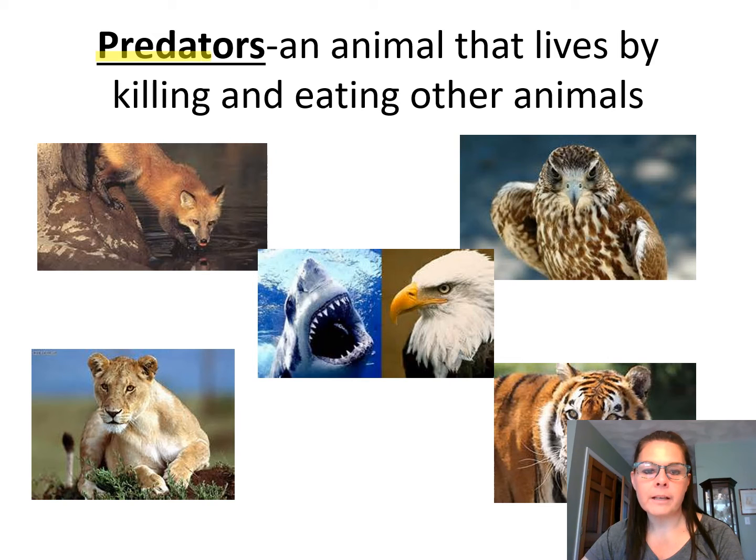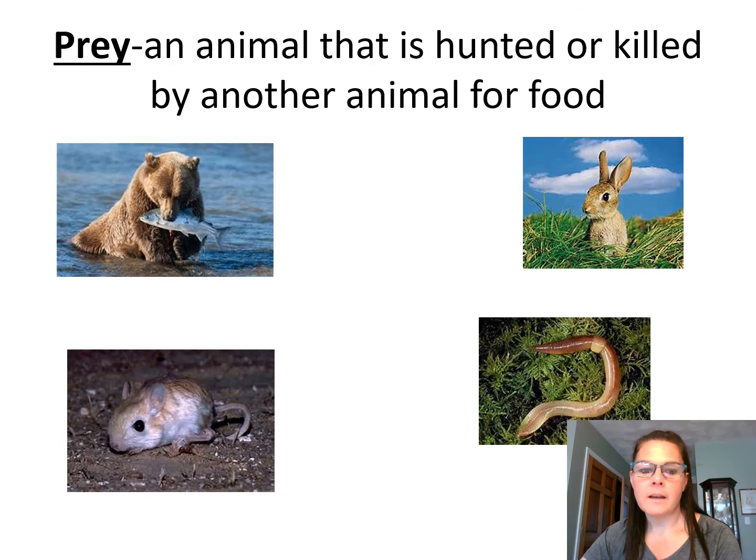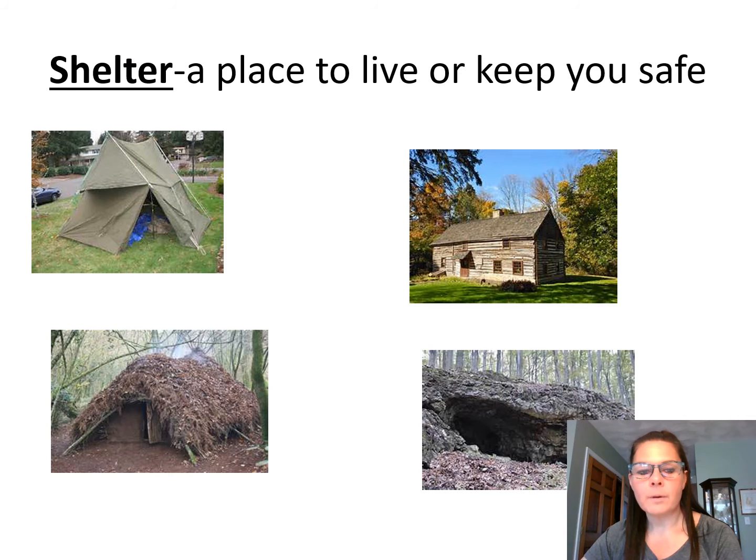Our next vocabulary word is predators. Predators are the animals that live and survive by killing and eating other animals. And this vocabulary word says prey. Prey are the animals that are hunted or killed by other animals. They're the ones that get eaten. And this vocabulary word says shelter. Shelter is a place to live or to stay safe.